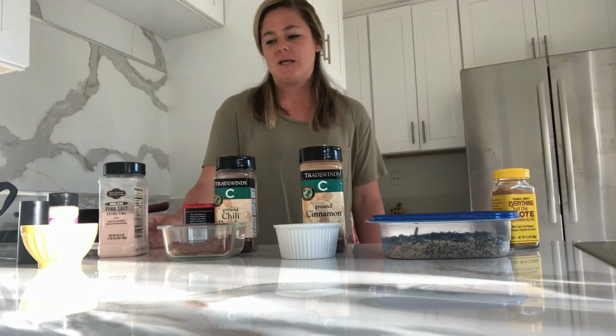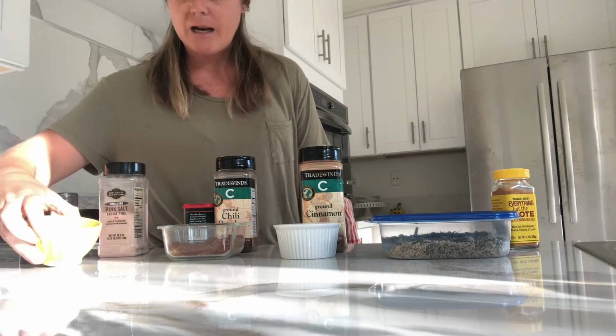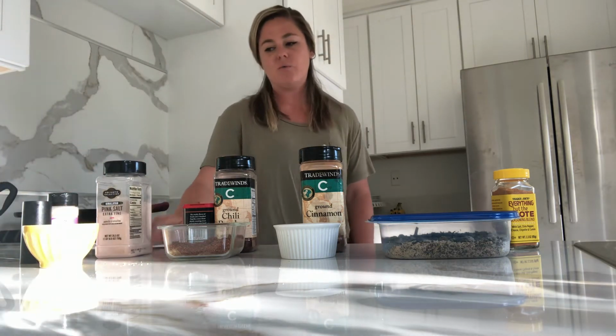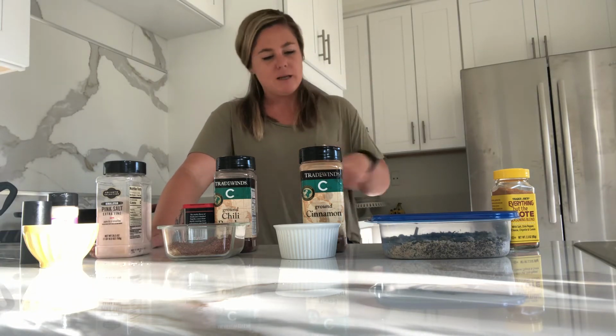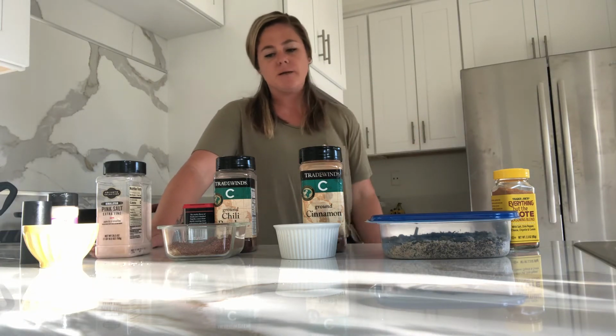If I had my best guess as to what was in this ramekin, I'd say I had about 1 tablespoon of sea salt to about 1 teaspoon or 2 teaspoons of garlic powder and pepper. And I mix it up, and then I'll just sprinkle it on whatever I'm cooking.